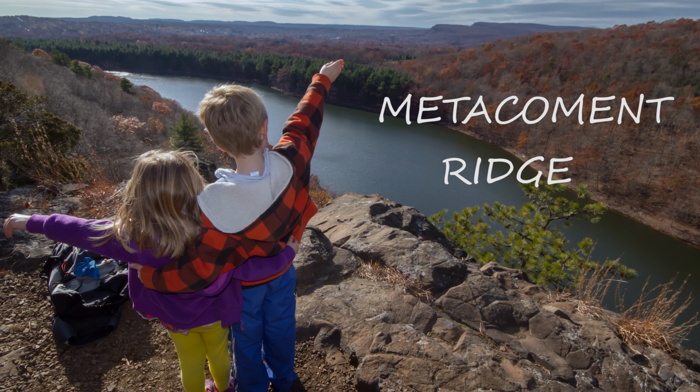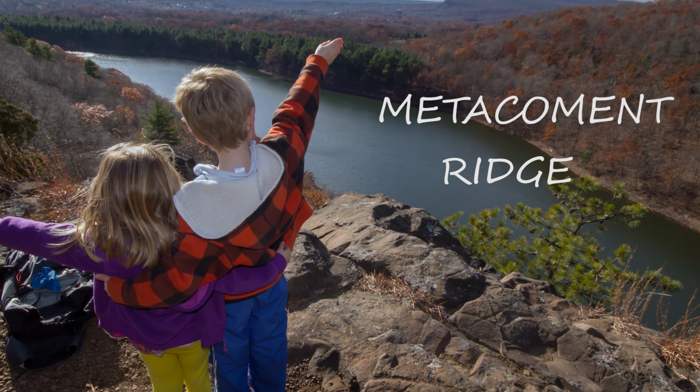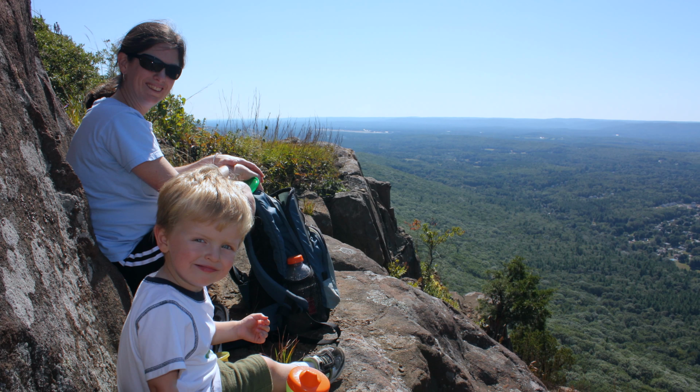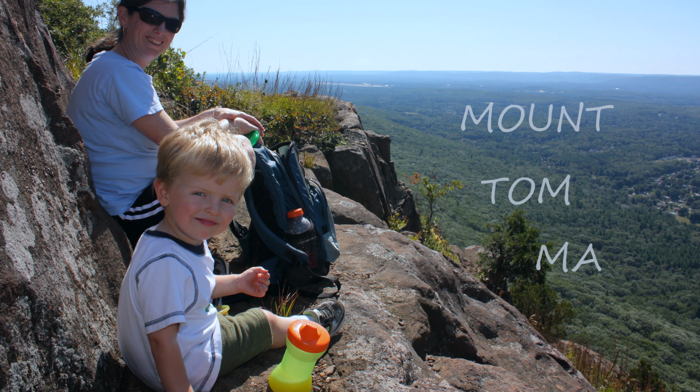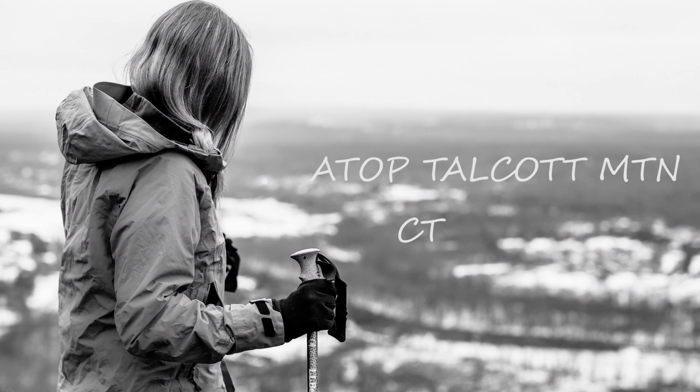And in that process, it created this upswelling of lava flows. These lava flows took place over a span of 20 million years, and through a complicated process of the lava cooling and subsequent erosion and deposition, created today's Metacomic Ridge. This ridge, made up of volcanic basalt, also known as trap rock, is 100 miles in length, extending through the heart of Massachusetts and Connecticut.